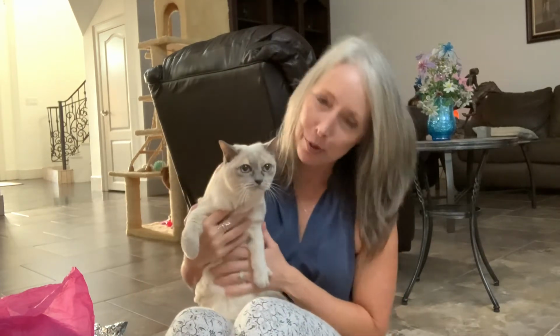Here is my little precious Lily, and we're going to talk about cats with kidney disease today. There's a lot of things that you can do naturally and holistically to support them so they can have a really long, healthy life, despite the fact that they may have compromised kidneys. So I'm going to talk to you about 5 ways that you can provide holistic support for your cat.